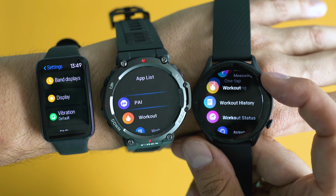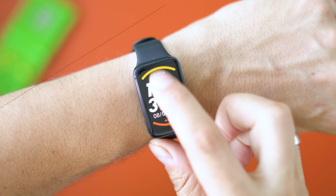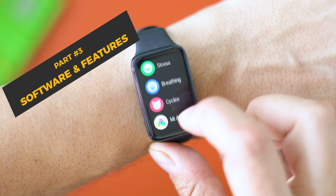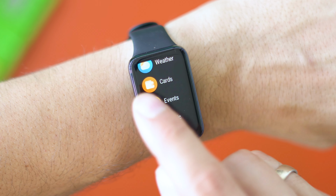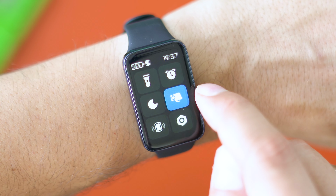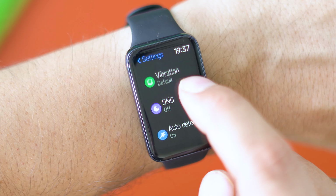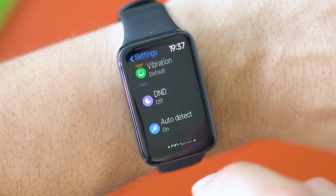If you swipe down, you're going to read the notifications. Swipe up to access all the apps, swipe right for the quick toggles, swipe left for the main cards. All of this is customizable, so are most of the watch faces, and you even have a shortcut to the fitness data if you press a specific area on the watch face.